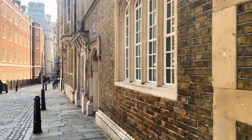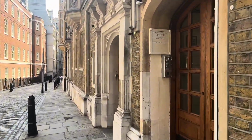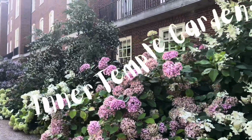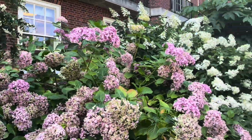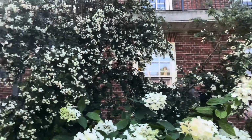We're wandering down these cobbled streets on our way to the Inner Temple Gardens. Right, we're just entering the gardens now. Look how spectacular everything is. They've got some like beautiful hydrangeas, all sorts. They're open to the public, but not all the time. So it's got quite sort of strict visiting hours.